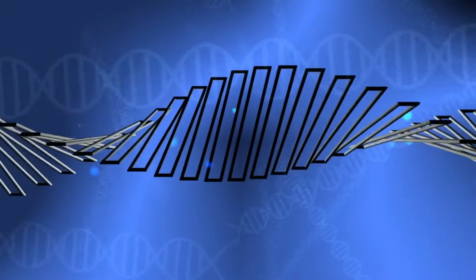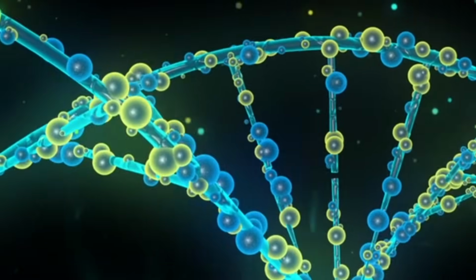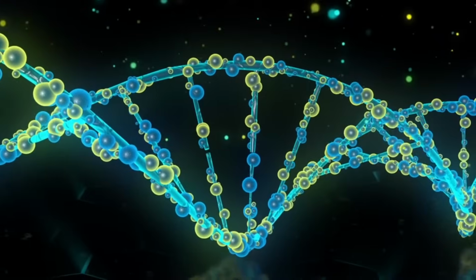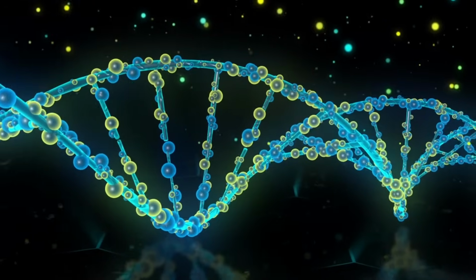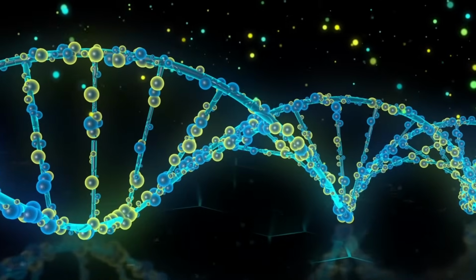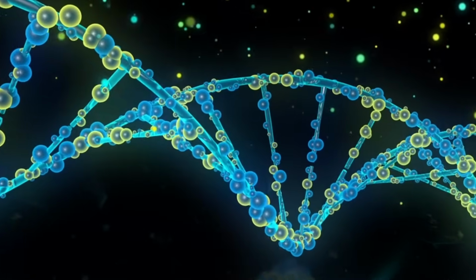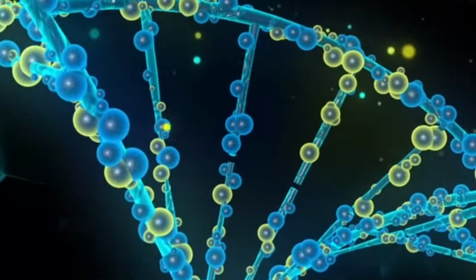How does it work? Scientists convert digital data into DNA sequences. Your ones and zeros become a series of A, T, C, and G, the 4 nucleotide bases of DNA. Then, they synthesize actual DNA strands based on these sequences.